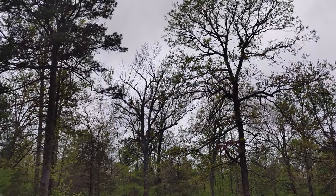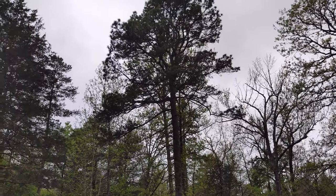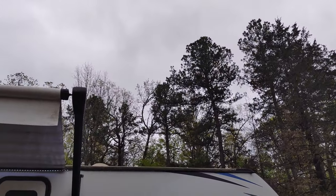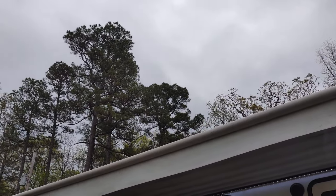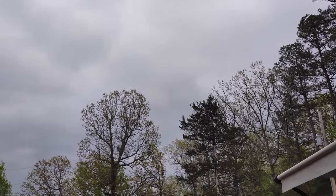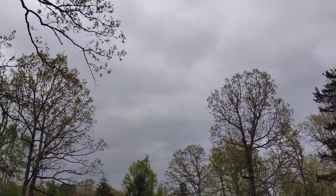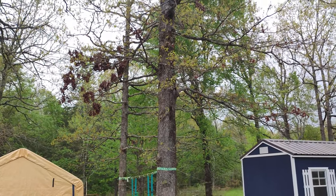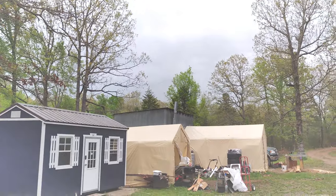Once again, we have rain upon us, and you probably heard the kiddo inside. She's doing her lessons, and right now she's actually learning about weather, rain, sleet, tornadoes, hurricanes, all those things. So makes it kind of fitting, I guess.